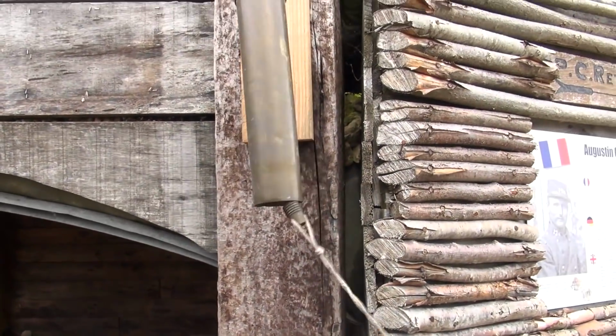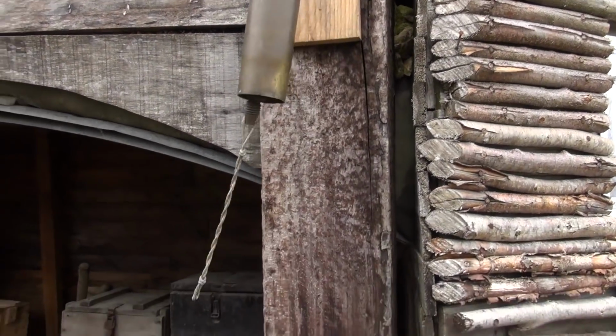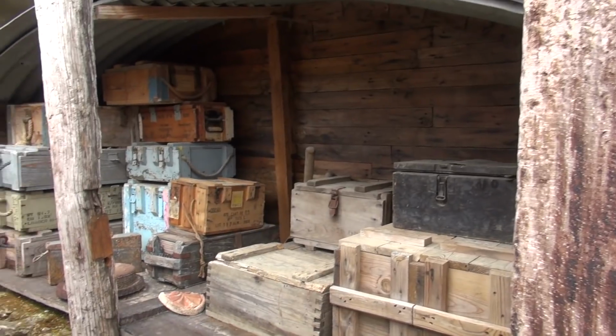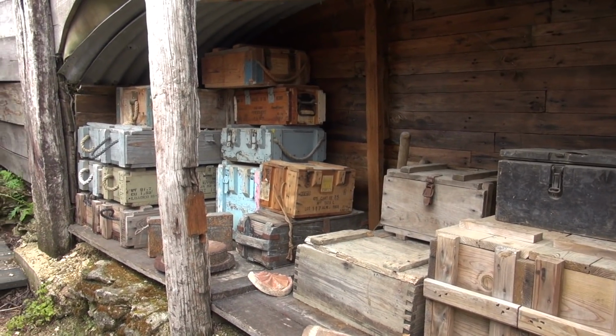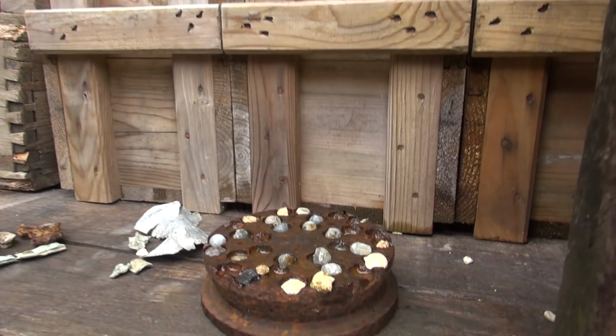Gas. Gas warning. That's important. Shrapnel. This is actual shrapnel.